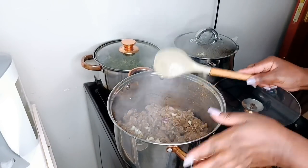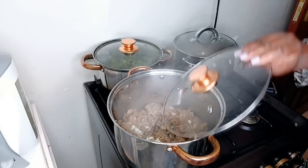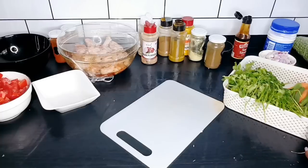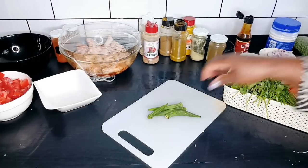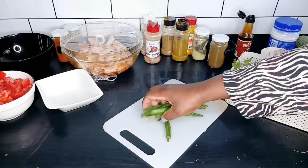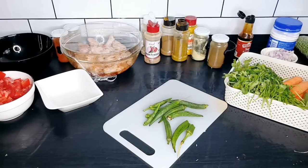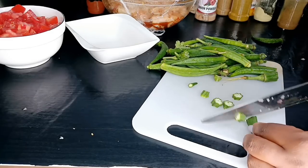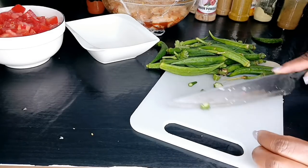But before that, I'll be cutting down some okra. I want to make okra soup. We really, really love okra soup. So I'm going to make okra soup, but this time I'm not going to use goat meat. I normally use goat meat in making my okra soup. This time I used herb meat, and I'm glad I did use it because the flavors that came with the herb meat were just amazing.